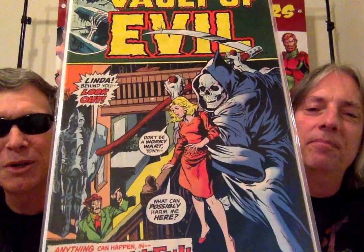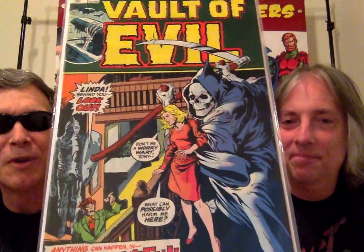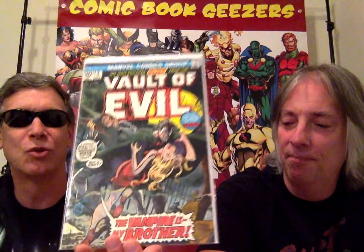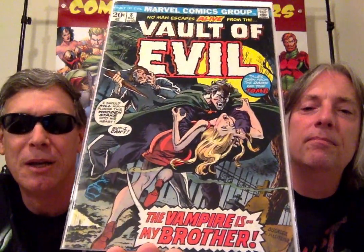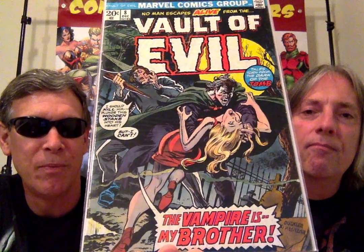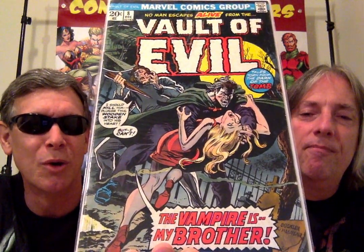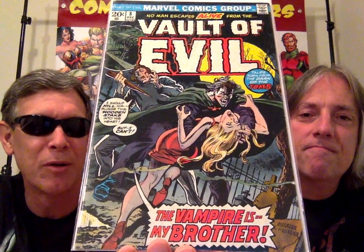Vault of Evil. Oh, yeah. Just look at that skeleton, that Grim Reaper. That is just amazing. More Vault of Evil. I've shown this a few times. This was the only one in my collection, given to me by my friend Joe. This is just phenomenal, man. This is just a great haunted, eerie cover. Vampire theme. Yep.